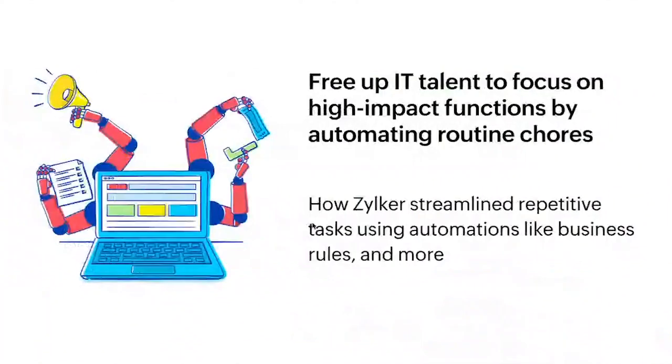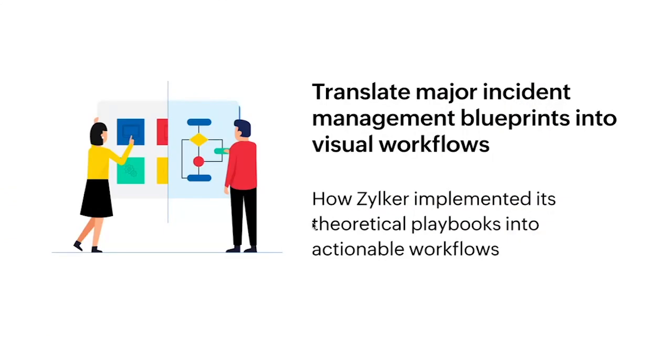So coming back, we saw how Zilker was able to automate different tasks using business rules, SLAs, technician auto assign, and so on. So, next up, we are going to see how Zilker was able to map their organizational process using visual life cycles and other automations. So initially, we saw that Zilker could not standardize its entire incident management strategy, right? And they ended up focusing on a lot of very common, very trivial incidents that their end users were reporting.